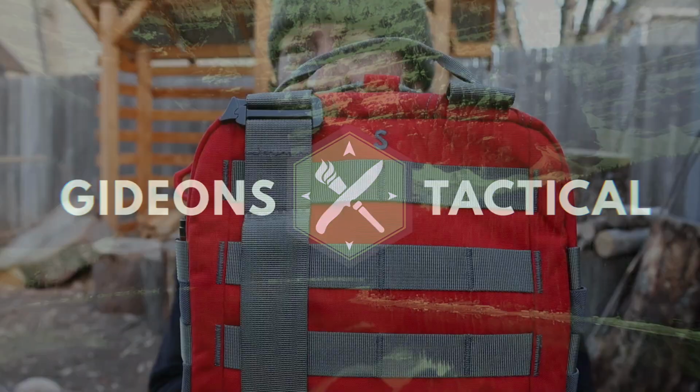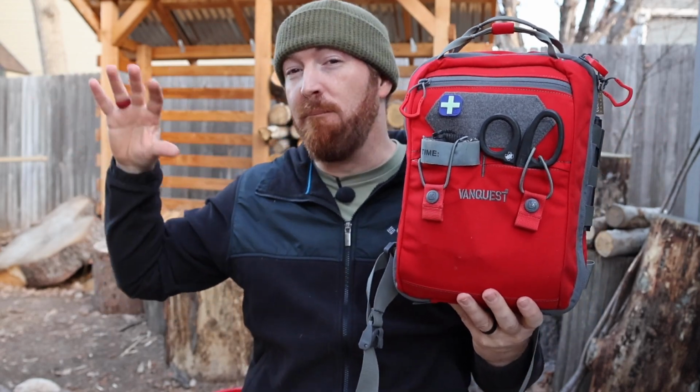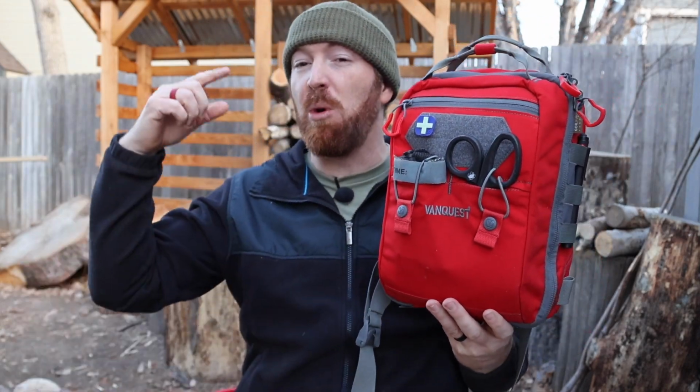Let's dive in. Now this is the small size pack. There is a larger version. This seems to work ideal for us four and our family and have the supplies that I'm comfortable with. If you feel like there are more people that you may want to have supplies for, or certain items that are quite large in your system that you are confident in using, then you might want to spring for the large.